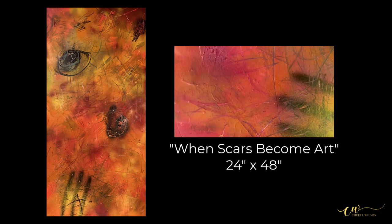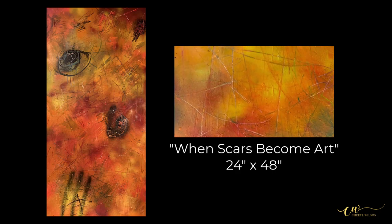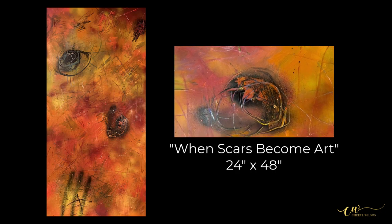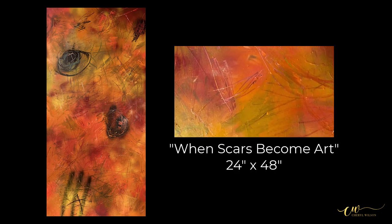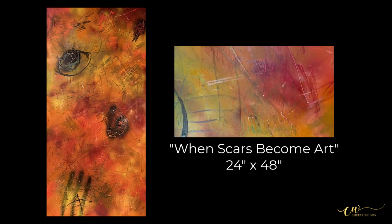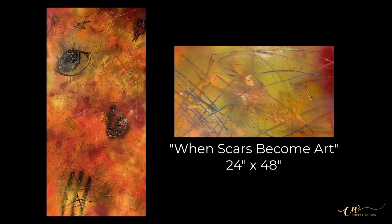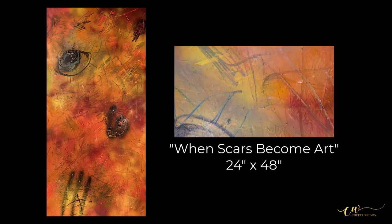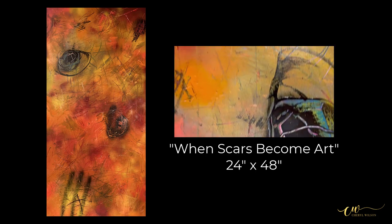I'm sharing this piece of art with you today. For one, it's a new technique for me in painting, but it is also a very emotional painting because it has a lot of the concept of what's in the title, when scars become art. And when you see this painting, when I started, the underneath, what you see in the end is a lot of beautiful colors. It's like layers of a person's life and the beauty of what a person goes through in their life.